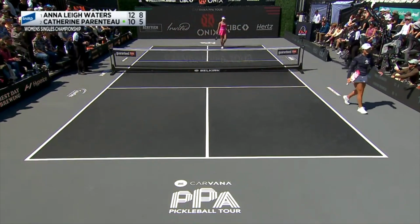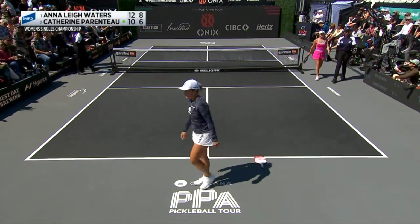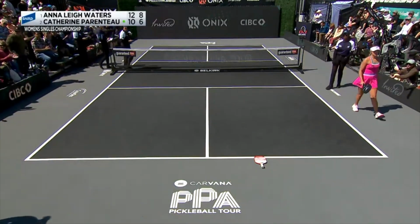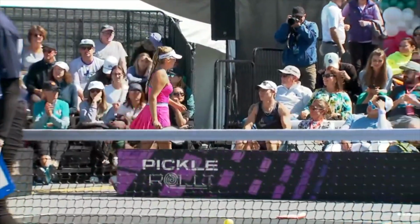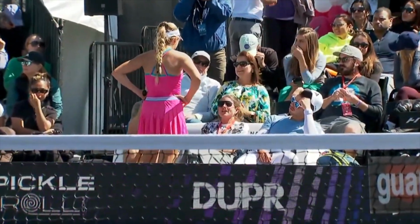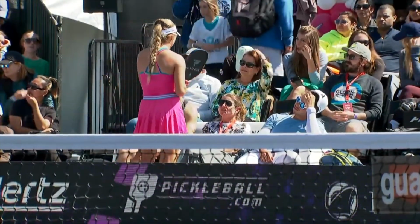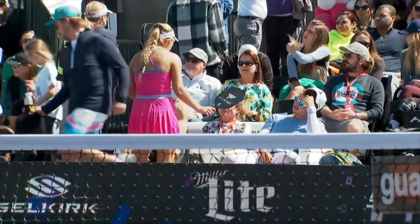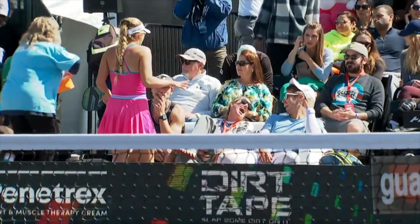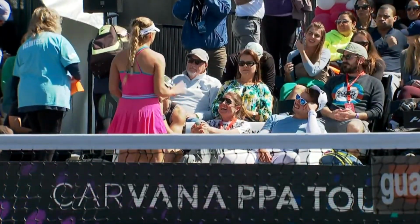And that is wide as well. And now Anna Leigh Waters is on a march to her box. Great rally from Catherine Parenteau here. Things can change in a hurry on the singles court. Does Parenteau have more left in the tank? And can a stressed out Ben Johns help her out here? We shall see. What a battle for the championship here in Austin.